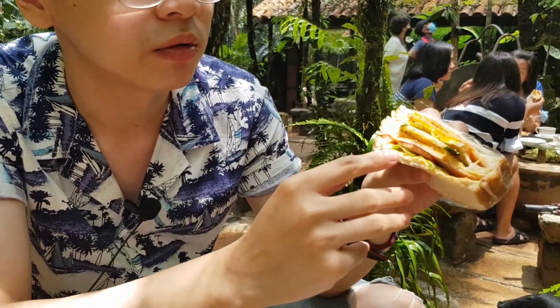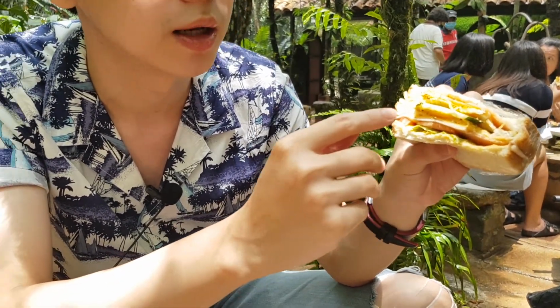It's a nice sandwich. It has all the ingredients of the sandwich. It has the ham. I think this is egg as well. Egg, cucumber, everything combines when you bite into it, and the freshness from the tomatoes and lettuce just make the sandwich pop. And it tastes excellent.